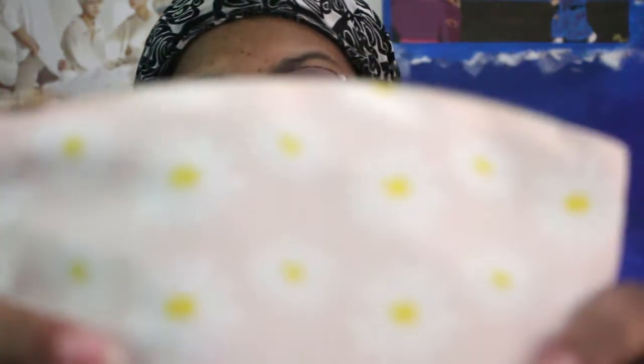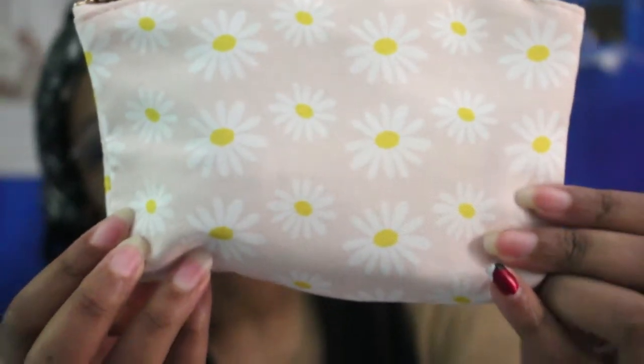Next up, April's bag. From far away, it looks like there's no pattern on this bag. But if you look closely, and if my camera would... there, oh, it did it for a second. There we go. See, it's got little flowers. It's so cute. It's got little flowery flowers. Come on, camera. Okay. Oh, there we go. So yes, let's go on to this one.